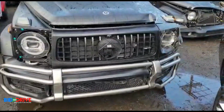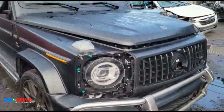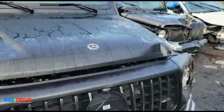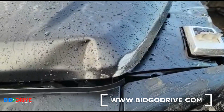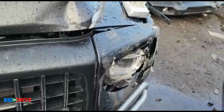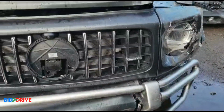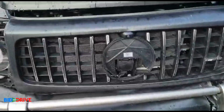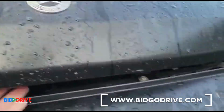Has front end collision damage to the left front. Right fender looks okay. The hood is repairable, has a little damage here. It's an aluminum hood. This can be reworked and fixed. Left headlight is busted. The bumper guard is damaged. The grille is damaged. Front bumper is damaged. Radiator and condenser looks good. Let's take a look under the hood.